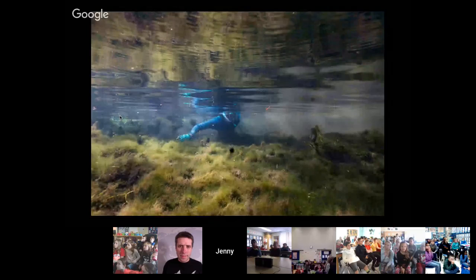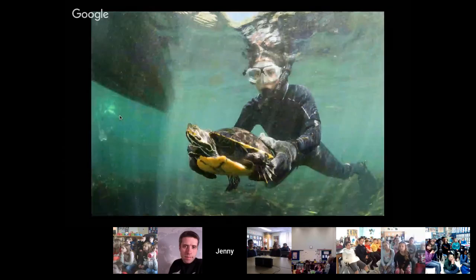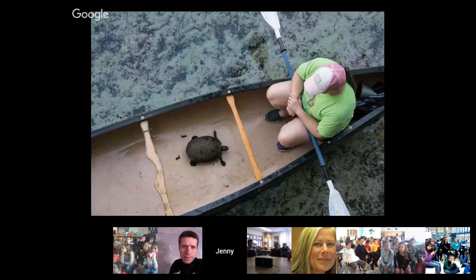These researchers have been going out and documenting turtles since 2004, and I've been working with them for the past six or so years on a long-term story about the turtles in the springs. They'll go out and catch these turtles. Here's one of them reaching for one. They'll catch them, put them in a canoe, and then go back.